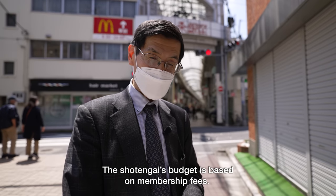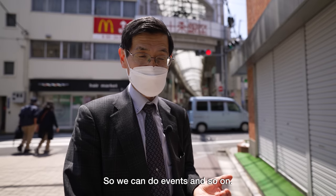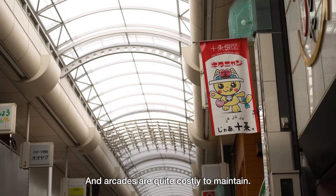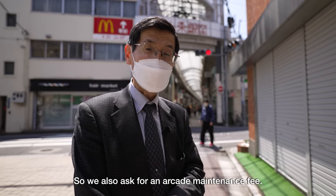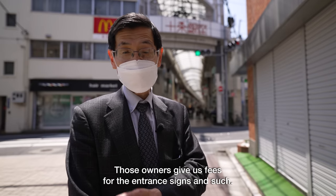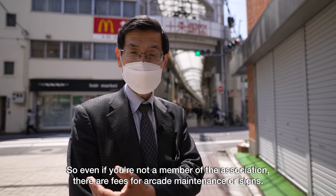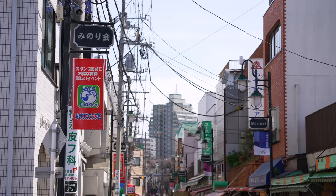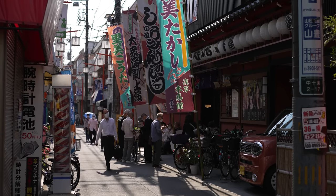So if you live in a Shotengai, you'll have to pay for the gates, lampposts, and roof, but not membership fees. If you have a shop, then you're encouraged to be a member and pay, but it's in fact voluntary.